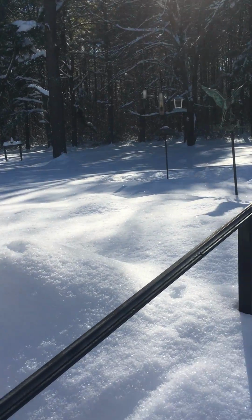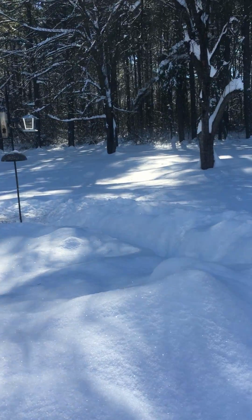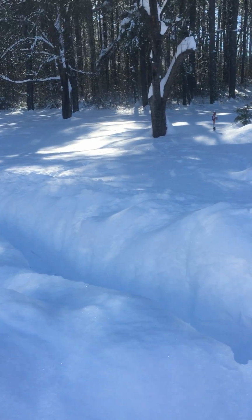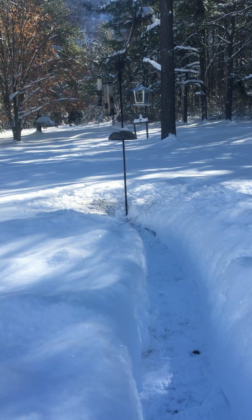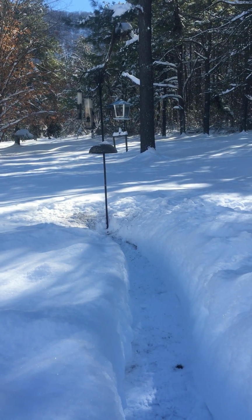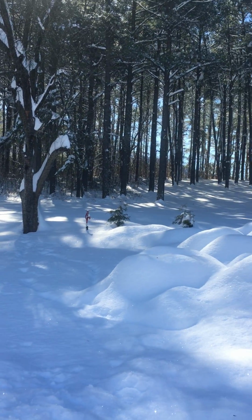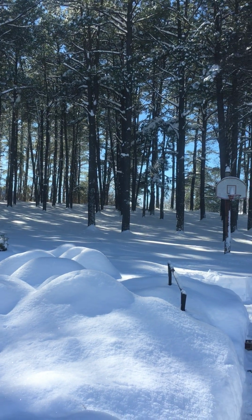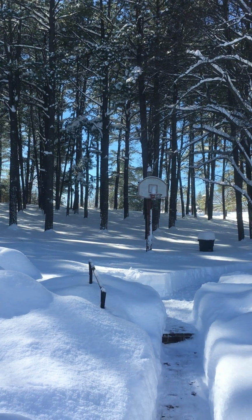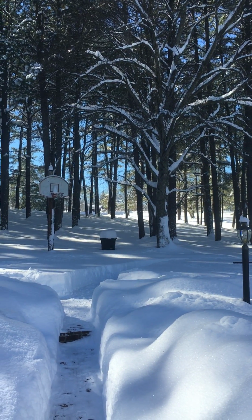And of course, every bird lover has to have paths to the bird feeders, and we are no exception. Here's our path that we dug so that we could replenish the bird feeders. The woods are absolutely beautiful. The total amount we got was 24 inches, which is considerably less than areas not far from us.